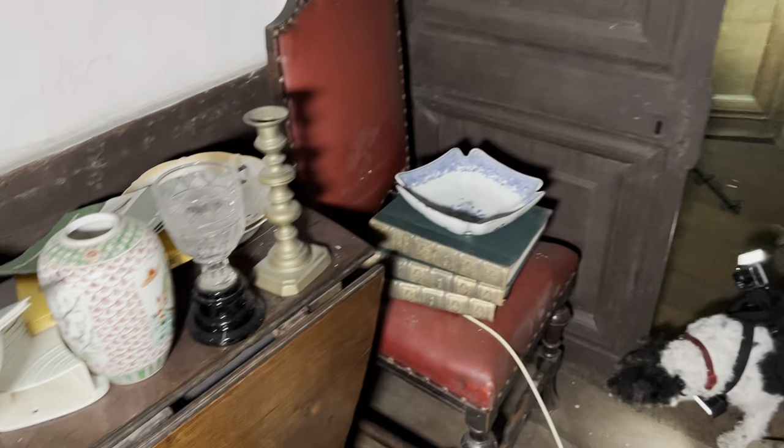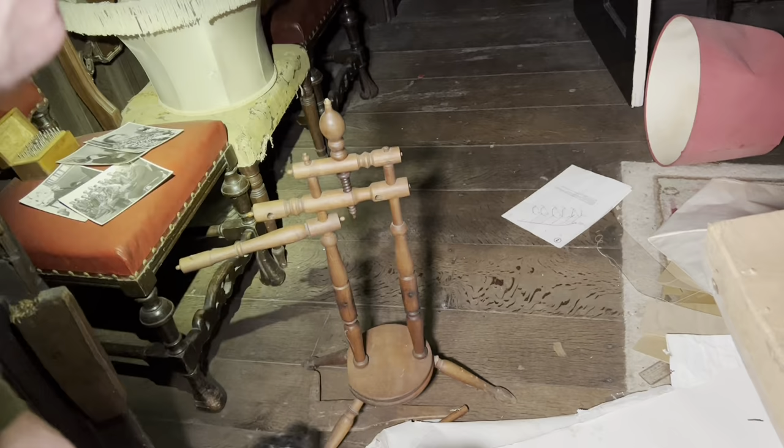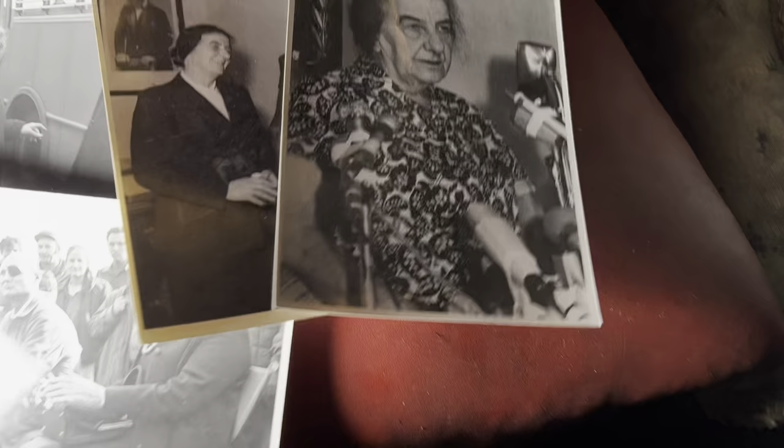Right. What's what? Oh, isn't it a spinning wheel? I think it's part of a spinning wheel. That's what it looks like. Yeah. There's the wheel. There, look. So yeah, it is. Oh, look, I keep seeing photos of this woman. I've seen quite a lot of photos of this woman. Yeah, she's over there.